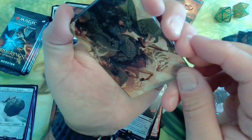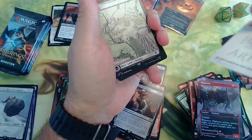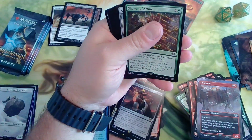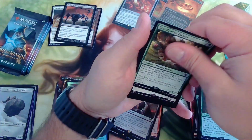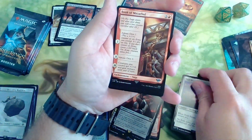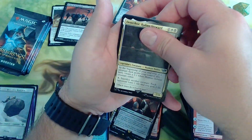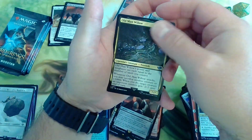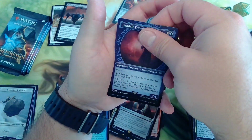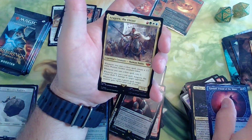Okay. Legolas, Marshall's Anthem. I was wrong. Shower of Arrows, Scarecrow, Revive the Shire, Took Reaper, Book of Mazerbul, Denethor, Old Man Willow. There's some Old Man Willow commander decks. Gandalf, Friend of Not Making Me Money, and Aragorn the Uniter.